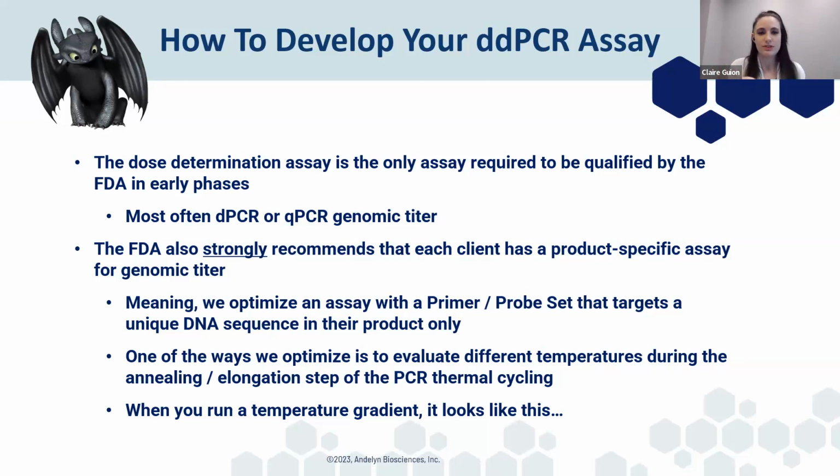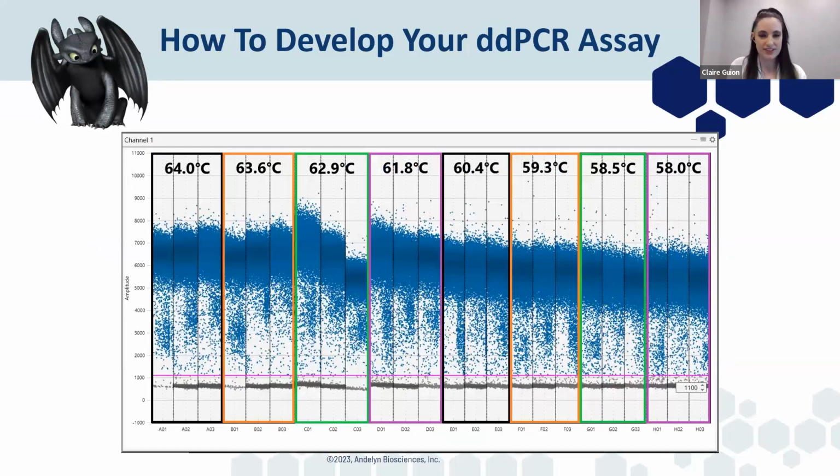So that probe that was talked about in Andrew's presentation, we have a primer probe set that is specifically for that client's product. And when we are developing and optimizing, we actually have to optimize that primer probe set to make sure that it is as efficient as possible. The way that you do that is you run a temperature gradient. So you cast a wide net to see what it does, and it'll look like this.